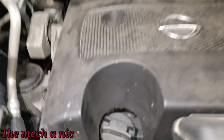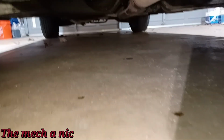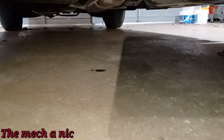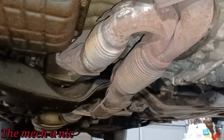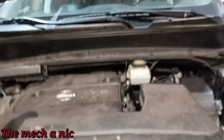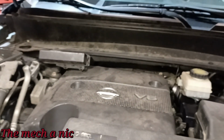So this sucks dealing with the V6. It's crammed in here. It's a tight spot. The owner did say that they could actually smell the coolant burning, and while they're driving, there's smoke coming from underneath the hood. See that spot right there? That is coolant dripping, and it's coming from like the rear of the engine. So of course it is right above the exhaust manifold, and that's why they're seeing smoke come from underneath the hood, as well as being able to smell it inside the cabin.